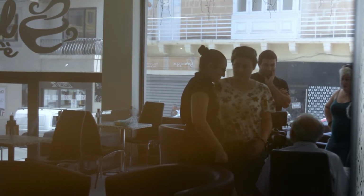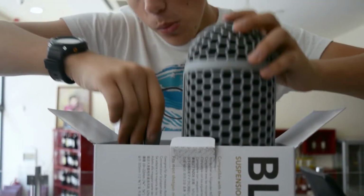To minimize any wind noise, the Rode Blimp system was also used, together with the boom, to hold the system all together.